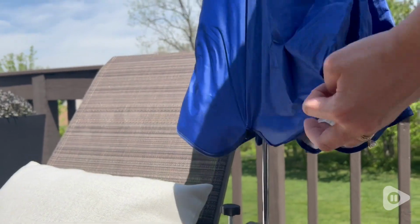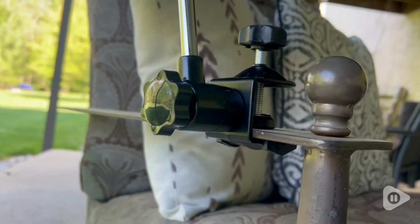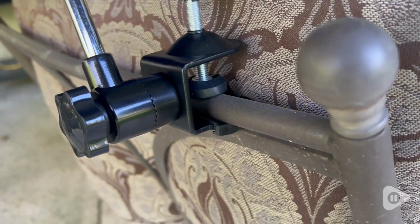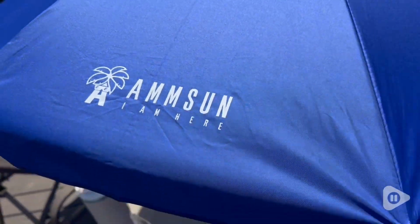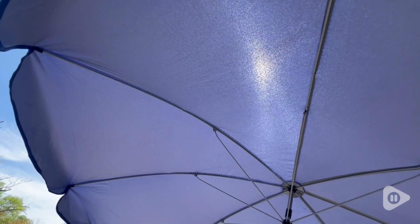It can attach to round and square surfaces and flat surfaces, which I love because you can truly use it anywhere and be totally hands-free all day long. And the universal clamp is awesome because it opens up really large enough. You can put it on pretty much any surface.